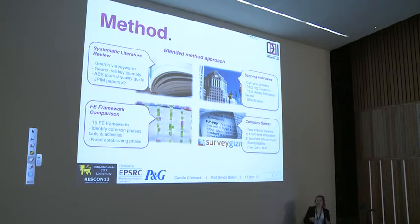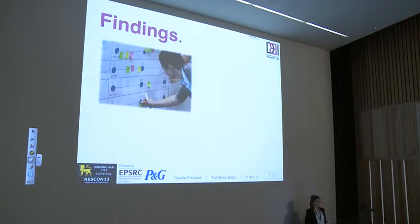And this is really where I'm based at the minute, doing my company surveys with Survey Gizmo. Basically, I've structured it into two different surveys. One is focusing on establishing their front-end innovation practices, so how that aligns to what's said in the literature. And the second one is seeing exactly how effective Inno360 is in the company. That should be completed in the next few months.